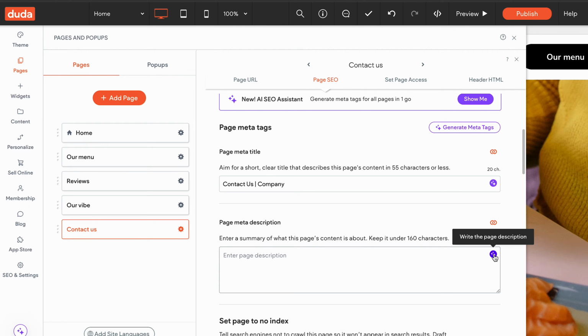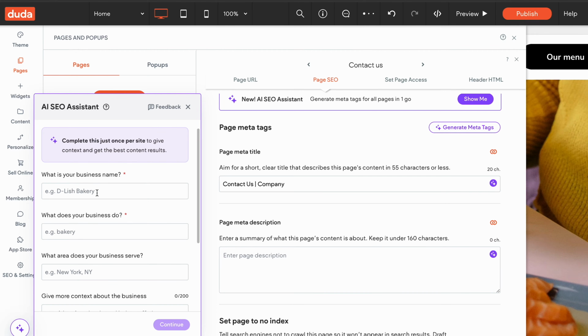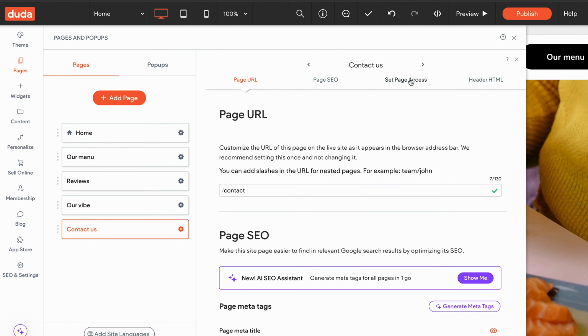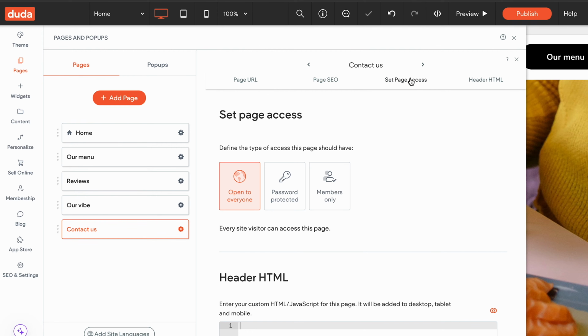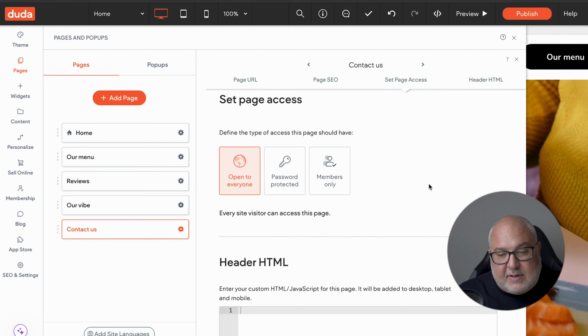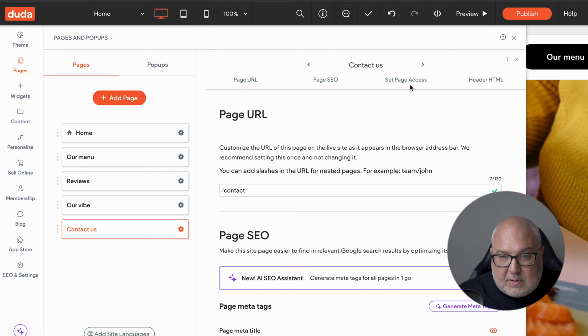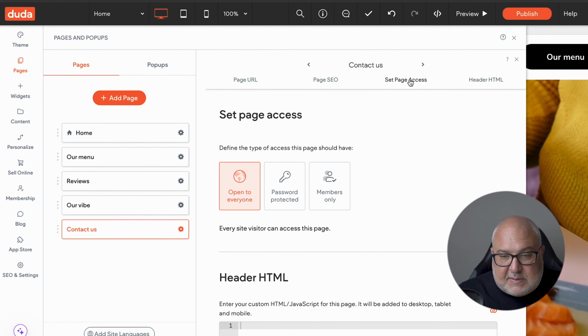And then you could add a meta description where you say, what's your business name, blah, blah, blah, and it will build that meta description for you. And that's the information you see in the search engine results. So this is all stuff for Google. You can set the page access so that this is protected. So if your site is live, you can have it be password protected, or you can have it just be for client approvals, that kind of thing, while you're waiting for that, or executive approvals. So you can set the page access, make it password protected.